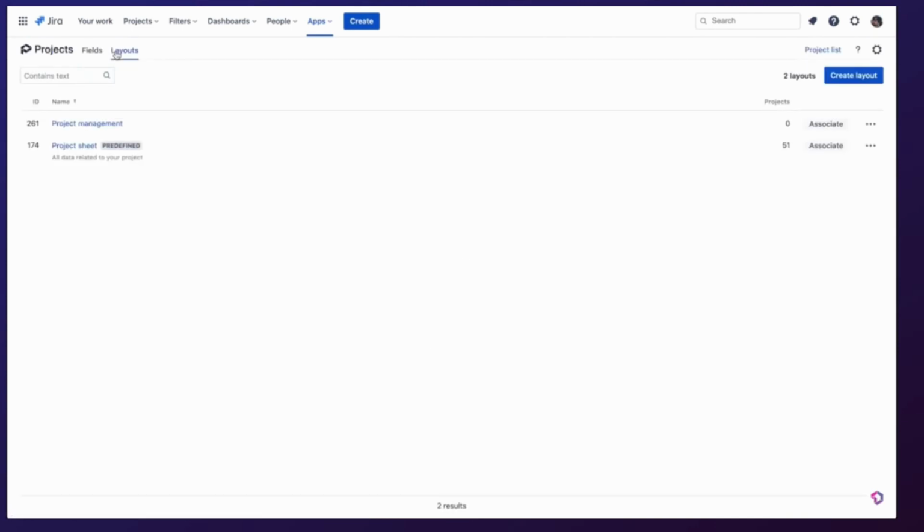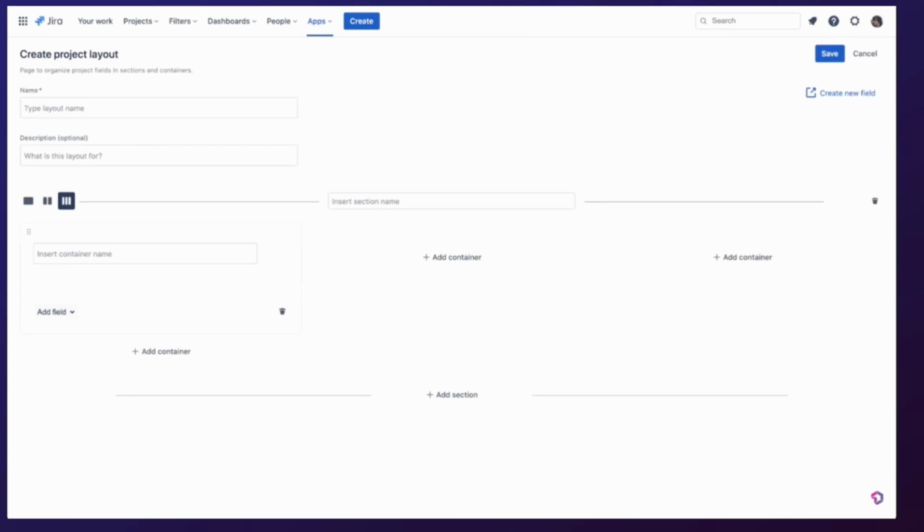Here are listed all the layouts available to be associated with your projects. In this case, we see there are two of them, the one predefined by the system and another we have created. Let's create a new layout. A layout is there to organize and classify your project information. It can be associated with one or more projects. How do we do this? We name it, give it a description, design how many columns each section will have, and name each section if needed. Now let's add the project fields we need on each section and column.